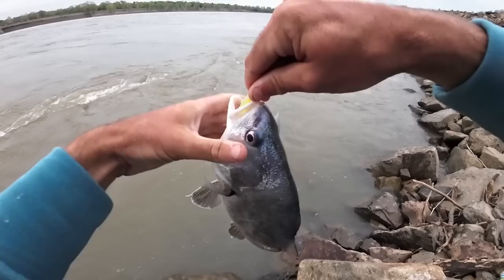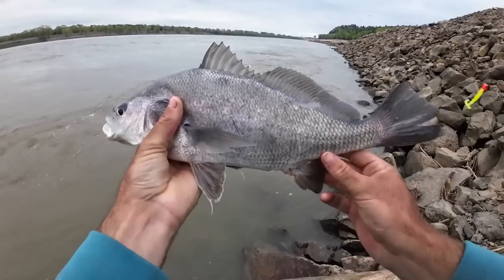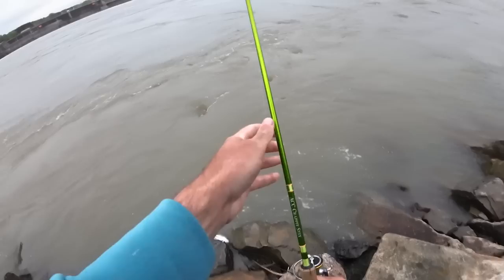Well, I thought we had something interesting just then. It is interesting. Drum are very interesting looking creatures. I think it's our biggest fish of the day. Nice little drum. Not nearly as tasty as a white bass, so we are going to send him back into the blue. Or I guess this is the brown. This water is definitely not blue.